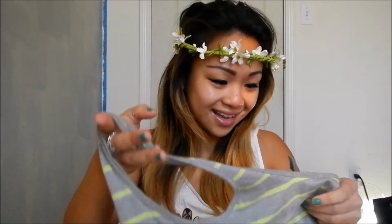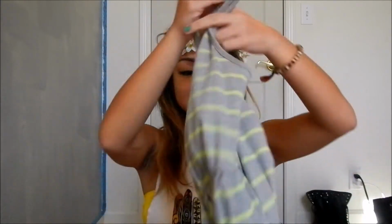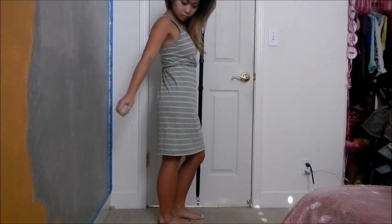The next thing I have is from Old Navy, and it is a summer dress. It is a gray tank top dress with lime green stripes on it, and I absolutely love it. You know me, I'm obsessed with lime green right now because of my Seahawks. Savers had it for $4.99, so that's about $5. So 50% off of that is about $2.50.